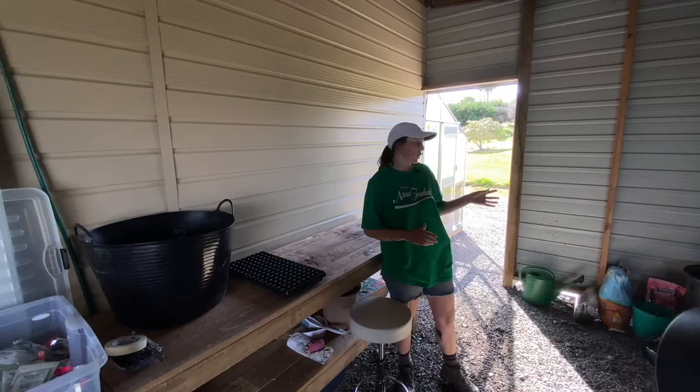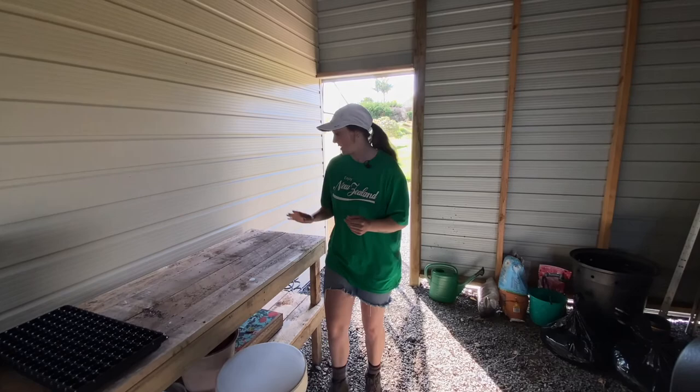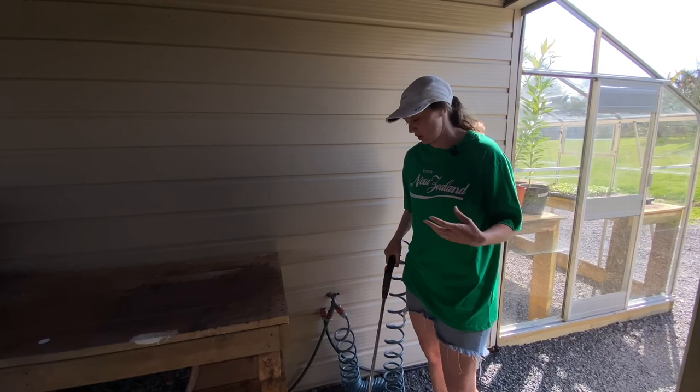Over here is where we store some of our soil, seed raising mix, and any other amendments that we are using on the bed. At the edge of the bench, we have got access to water here, which is great for when we are seeding up and we want to wet the seed raising mix or water the tray, and it also reaches nicely into our first glasshouse. Let's go and check out our glasshouses.